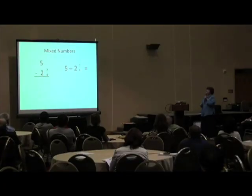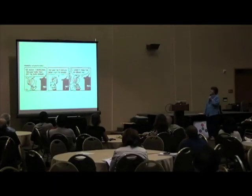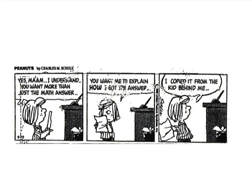Mixed numbers, how many of your kids would write 3 3/4 as the answer despite giving them step after step what they need to do? Why not think about 5 - 2 = 3 and then let's take off 3/4? We don't stop to teach kids to think about what those numbers mean. One of my favorite Peanuts cartoons: yes ma'am, I understand you want more than just the math answer. You want me to explain how I got the answer? I copied it from the kid behind me. Not what we have in mind. And yet, so often, so true.